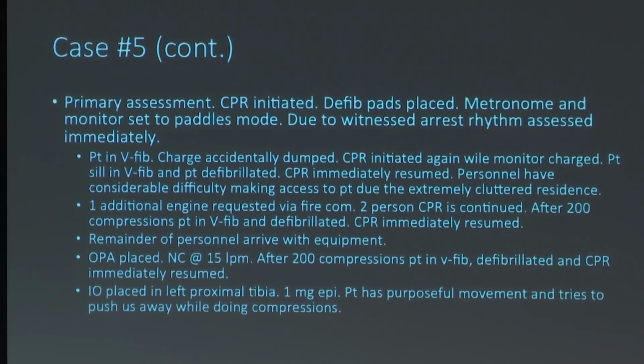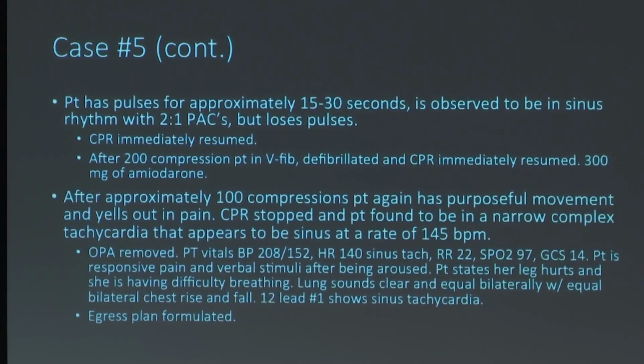IO placed, 1 milligram epi given, patient has purposeful movement and tries to push us away while doing compressions. Patient has pulses for approximately 15 to 30 seconds, observed to be in sinus rhythm, loses pulses. CPR immediately resumed. After 200 compressions in VFib, defibrillated, CPR immediately resumed. 300 milligrams of amiodarone given. After approximately 100 compressions, patient again has purposeful movement and yells. CPR stopped. Patient found to be in a narrow complex tachycardia, appears to be sinus at the rate of 145.